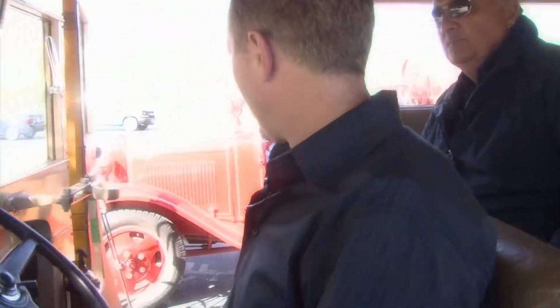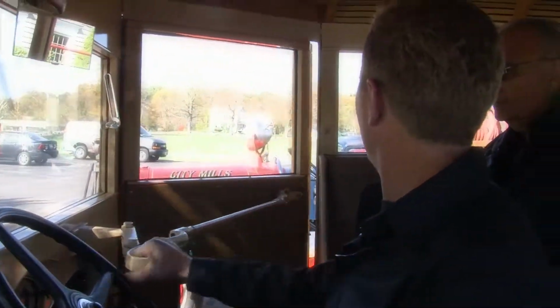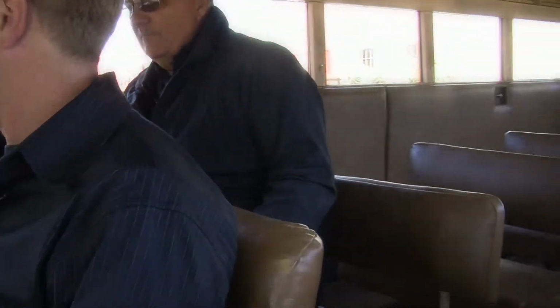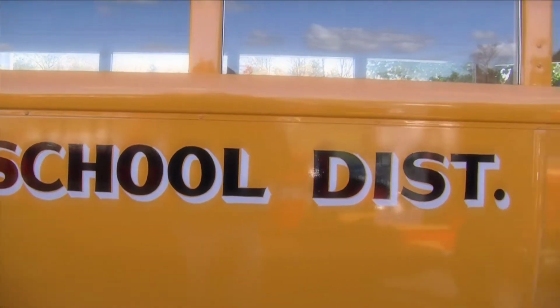So give us a rundown, Tim. Pretty simple, 4-cylinder engine, 4-speed, and a simple old door handle that you pull the door closed. There's no heater in the bus, there's 1 windshield wiper, but it sure beat riding the old horse and buggy to school, that's for sure.